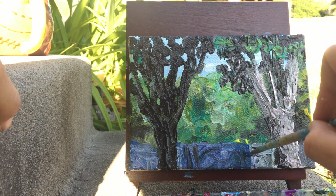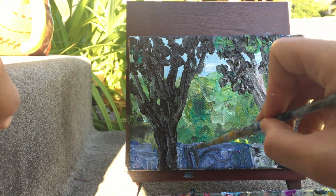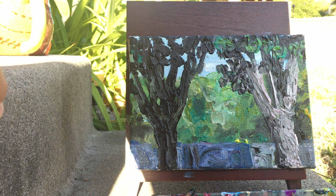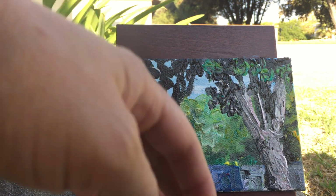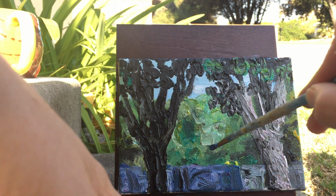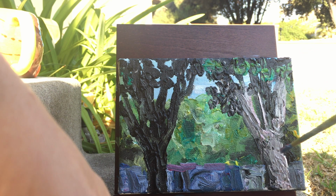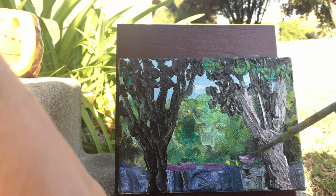Getting darker over here by this wall. I don't know if I necessarily need the sidewalk after all, just the wall. And I'm going to put a hint of red for the brick on top of the wall, just a hint.